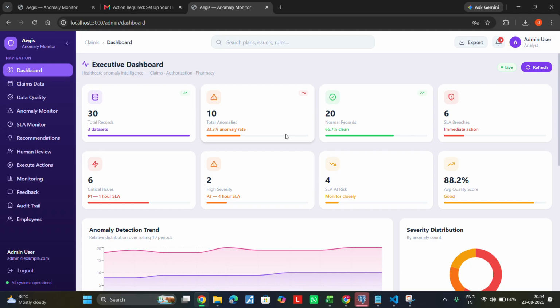And coming to the conclusion, our main scope is not just to detect the problems, it is to ensure that every issue is detected early, explained clearly, routed to the correct person, resolved through a workflow, and recorded for a completely traceable path. And this is the overall workflow of this project.